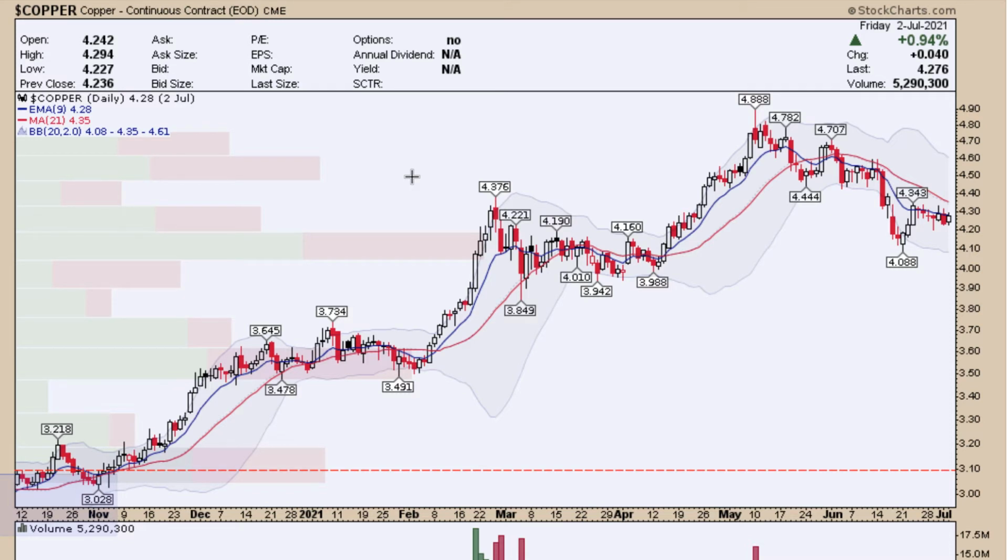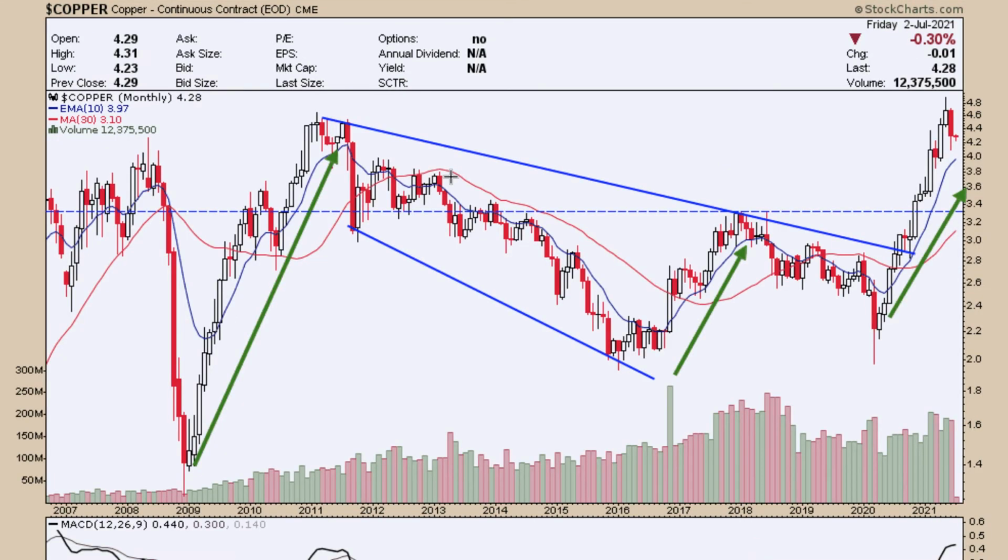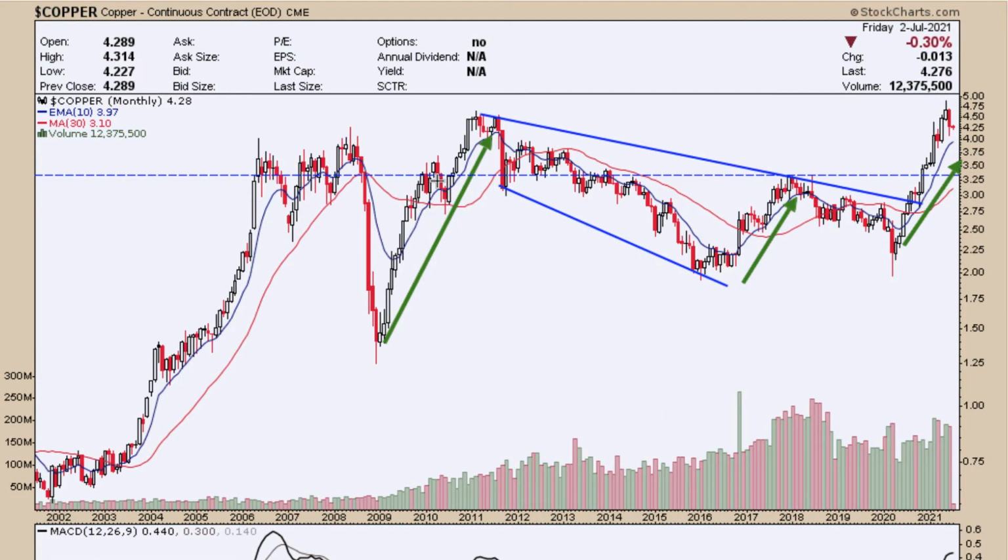In this case, copper looks like it's putting in a higher low. This would be bullish for construction related names and generally accepted as a leading economic indicator, as we've seen in the past, 2008, 2009, again in 2016, 2017, and most recently 2020 into this year. We are flagging on a monthly time frame, which we would want to see at least move sideways or preferably continue its trend, while acknowledging this is at the upper end of its range for the last 20 years.